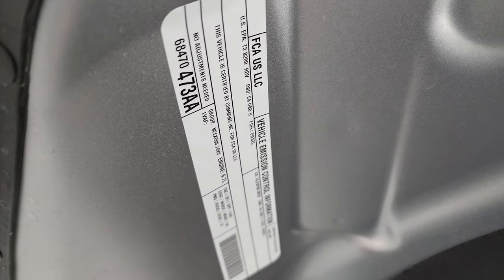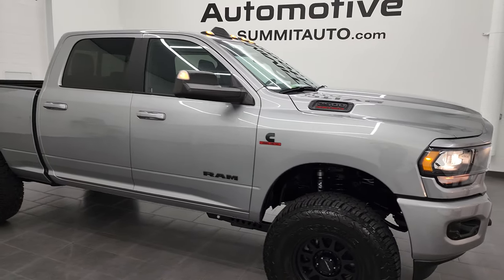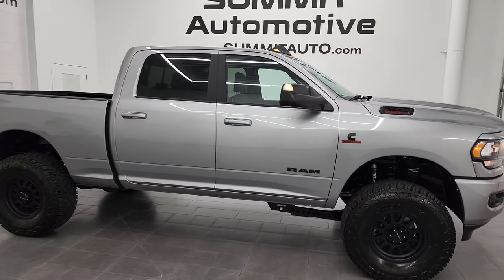There's the emissions sticker. Once again, one owner from South Carolina. Super clean all the way around, inside and out. And I would highly recommend this truck from a quality and condition standpoint.